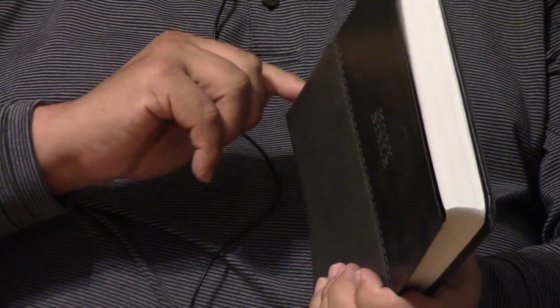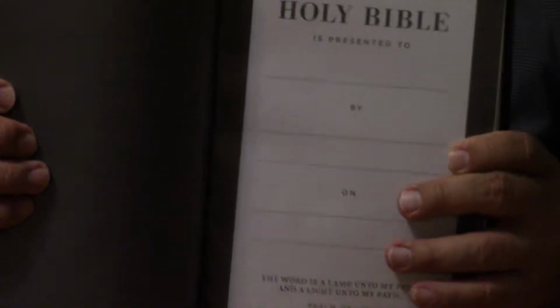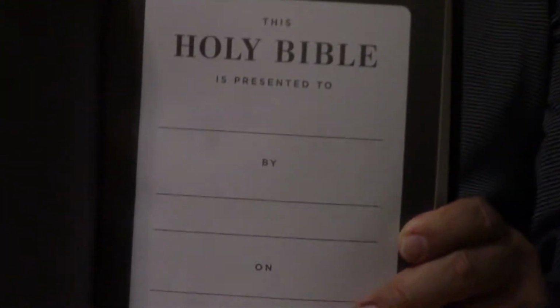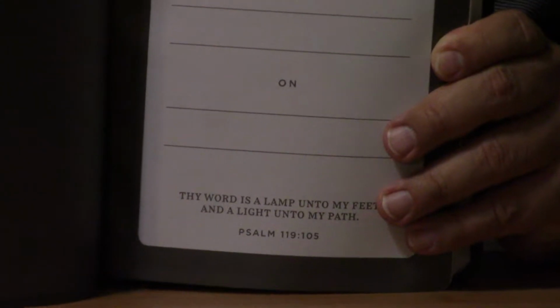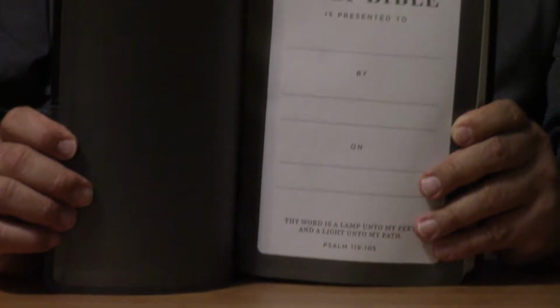Yeah, really nice. Got the little Thomas Nelson house. And I don't really care for them putting the presentation page right as the first thing, and it doesn't look real good. Christian Art's been doing maybe a better job.